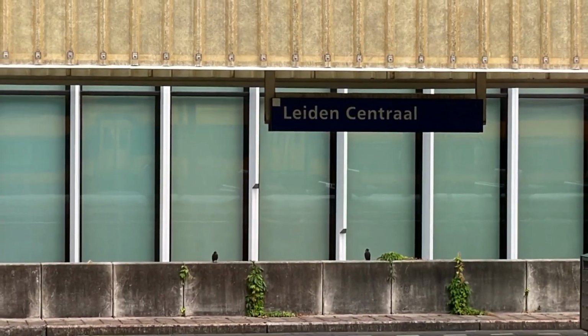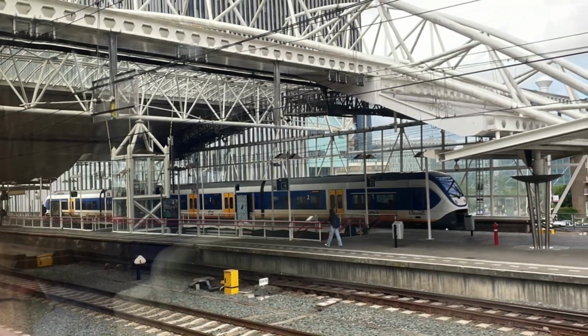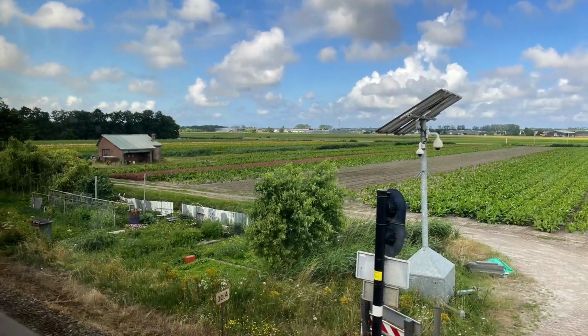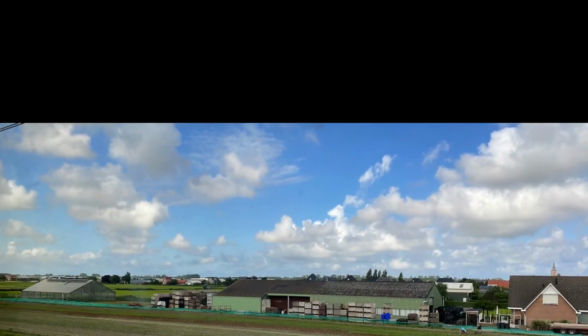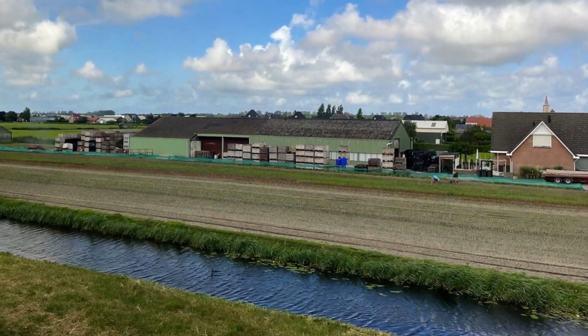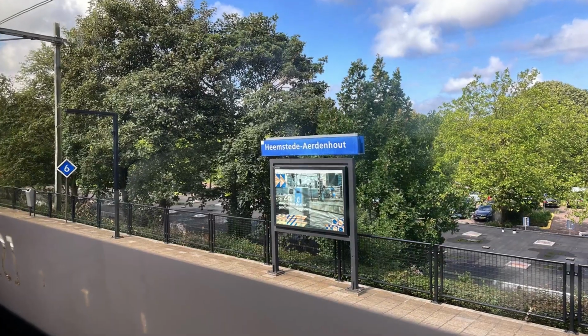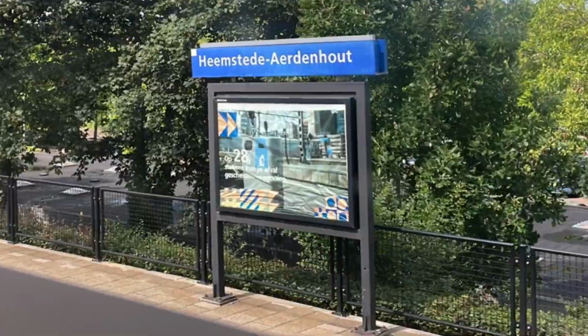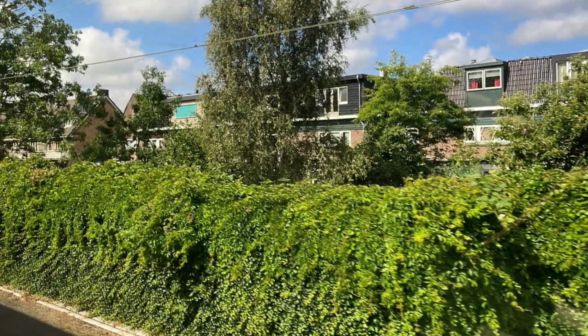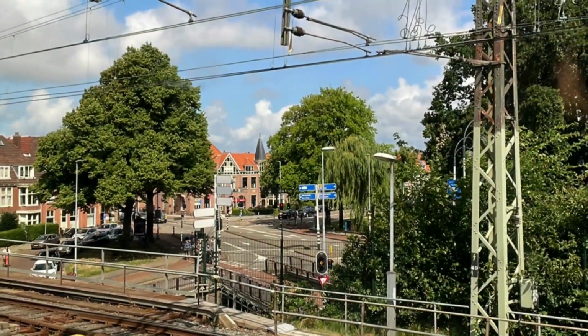Haarlem has been the historical centre of the bulb growing industry for centuries and bears its other nickname, Bloemenstad, or Flower City, for this reason. By the 12th century, it was a fortified town, and Haarlem became the residence of the Counts of Holland.